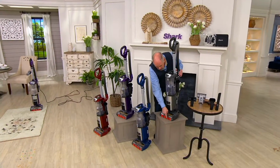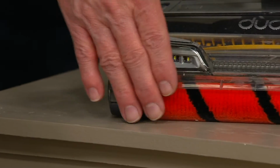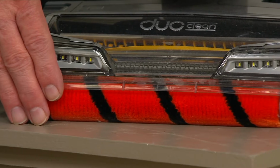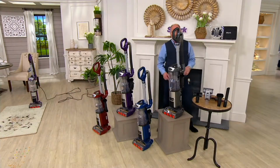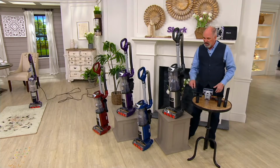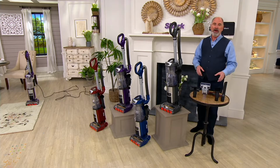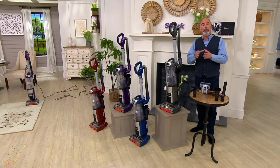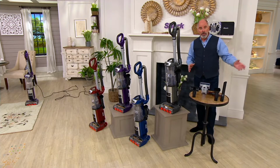Here's that DuoClean technology that I was telling you about. Instead of a plastic shield in front that most other vacuum cleaners have, this can pick up larger debris. So when you're cleaning a hardwood floor and maybe there's a little fish cracker down there, or there's a big clump of kitty hair, it'll get it. It'll also be able to pick up things like piles of kitty litter without scattering it throughout the room.